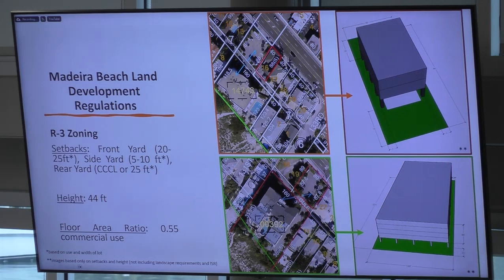Now these images are very rough images. It's not including the landscape requirements, impervious surface ratio. Just wanted to get you an idea of what those setbacks and height kind of looks like.